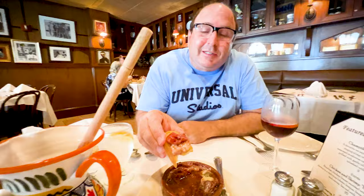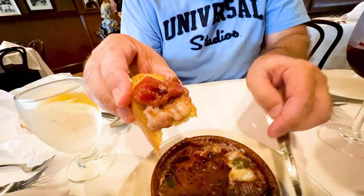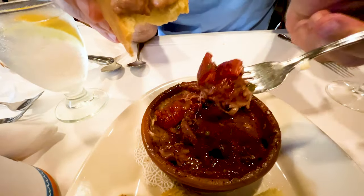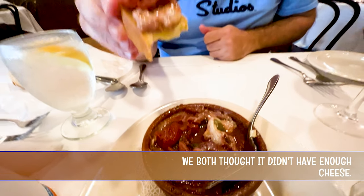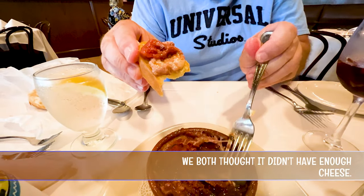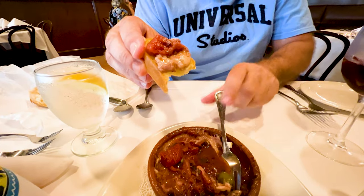Okay, now check it out. Look at these big chunks of tomato and cheese. It's just awesome. This is so good. So it's not just your regular queso fundido. You got these big chunks of tomato, which is awesome. And they have olives as well, which Louis hates, but I love. As long as I don't eat them, they're fine, and it adds to the flavor of the whole dish.